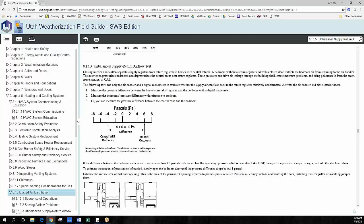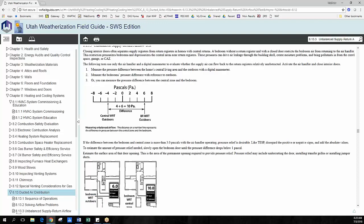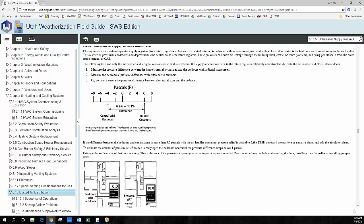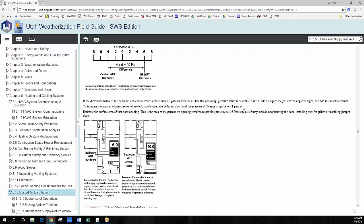Yep. So if you are measuring the central home with reference to outdoors and the bedroom with reference to outdoors, you add those pascals, and you don't worry about the negative or the positive, and that's your pressure difference from your room to your central zone. The easiest way, and the way that we did it when I was in the field, is you kick the air handler on and just do this test right here, where you'd be standing in the central zone holding the manometer, and you'd throw the hose under the bedroom door and shut the door and see what the pressure was in that room. And if you're anything above 3 pascals, you want to do something to get the air back to the return.